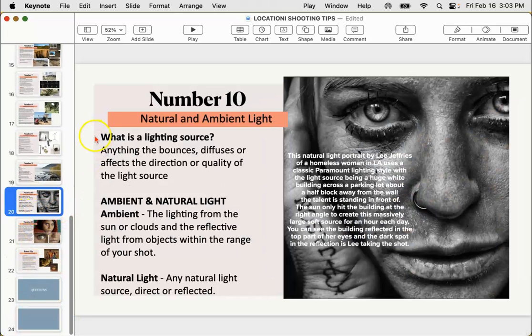It's personal preference. Finally, number 10, natural and ambient light. Know what the difference is, okay? Know what natural light is and what ambient light is. Ambient light is the lighting from the sun or clouds and the reflective light from objects within the range of your shot. Natural lighting, not artificial, but real lighting from the sun, or something being bounced off the sun, it's ambient light or natural light.